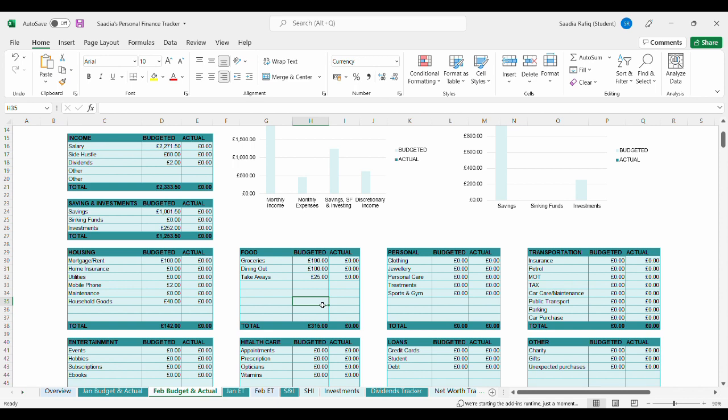For clothing, I'm going to put in £40 this month. I don't really see myself spending this money, but if I do, I've got the budget for it. For personal care, I'm going to spend £100.